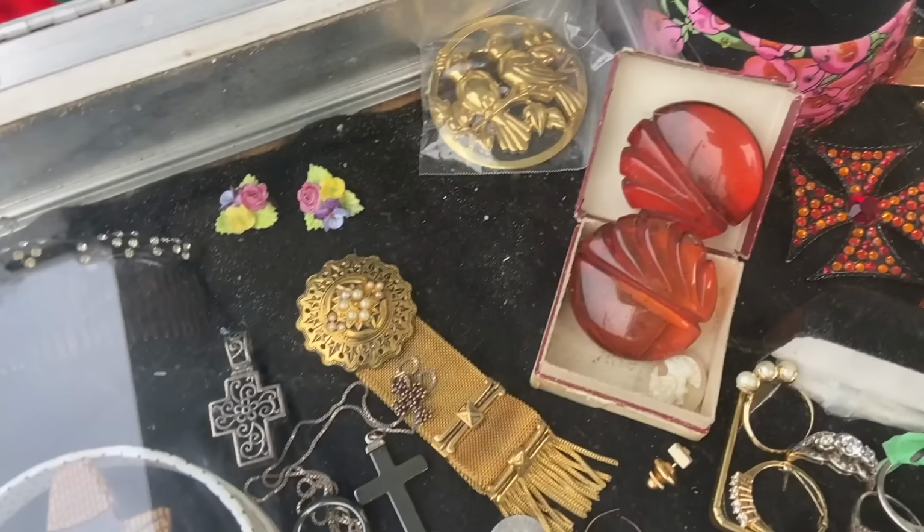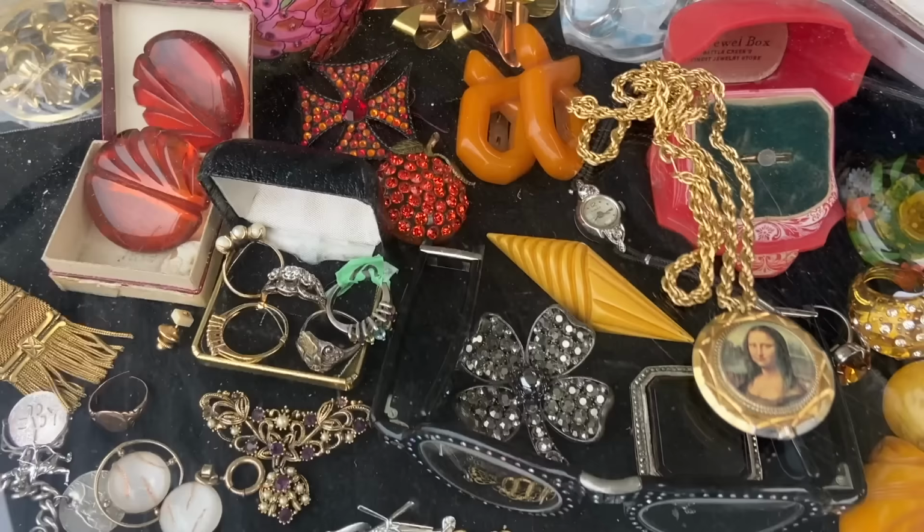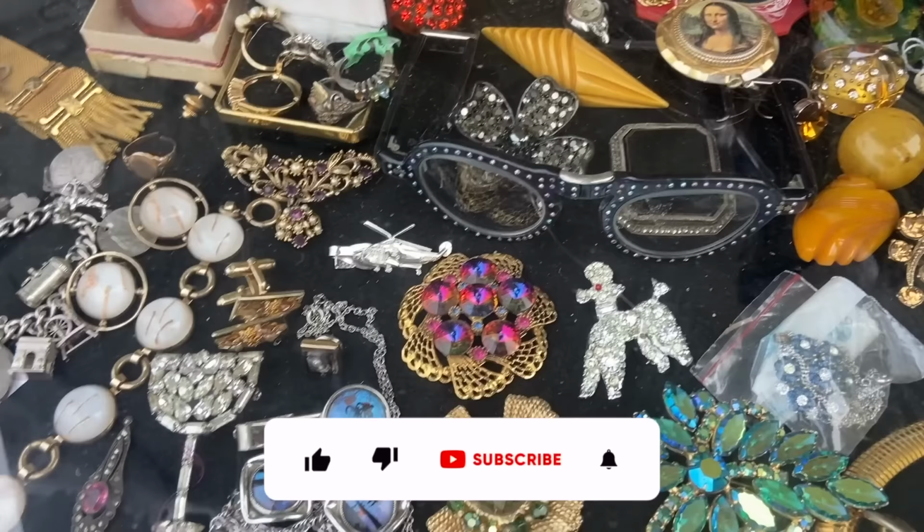I brought a lot of fall colored jewelry because we are getting into fall. There's a nice Coro sterling in the bimetal with the copper tone and the brass. I love these folding glasses. They fold down to a tiny little thing you could put in your purse, and look at those rhinestones. They have a very strong prescription.